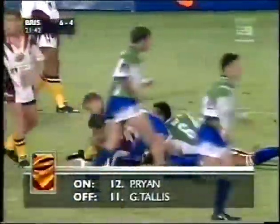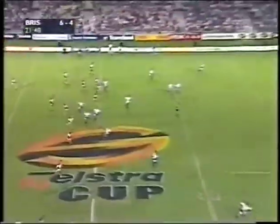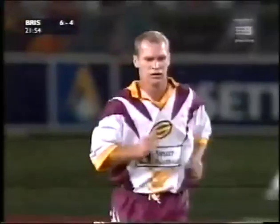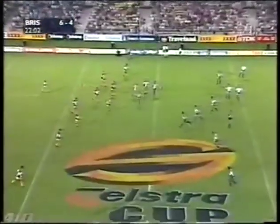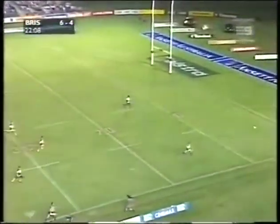Hancock now in and away. He's looking very trim, Michael Hancock. Langer punching it hard. It'll find the line. Very close to the corner post. 6-4, 22 gone. The Telstra Cup. Alan Langer driving that one deep.